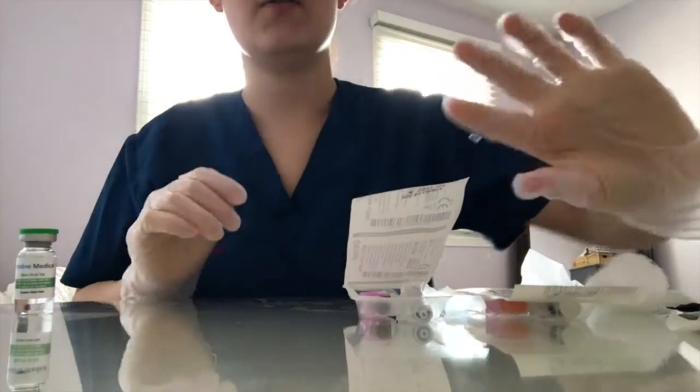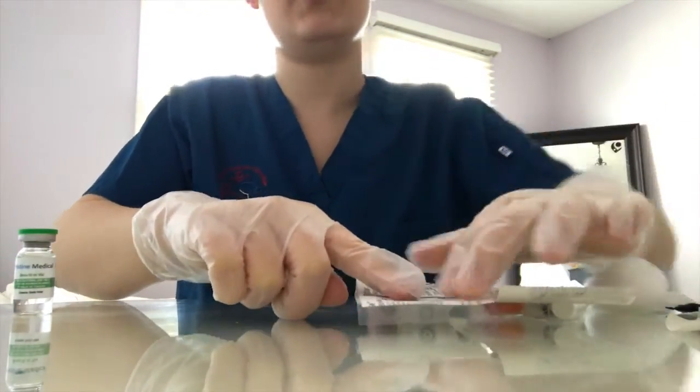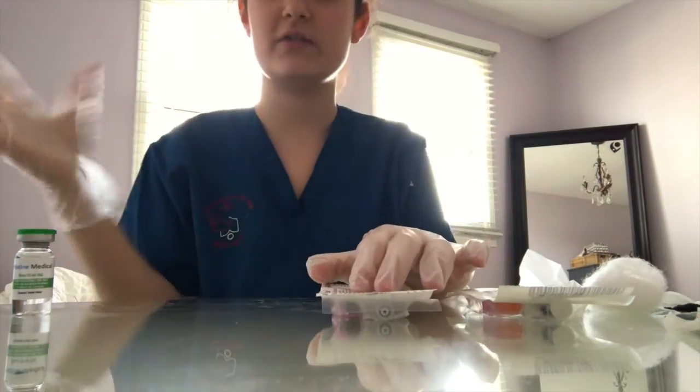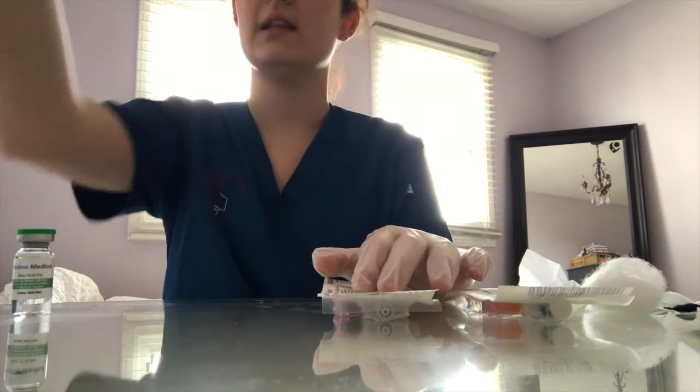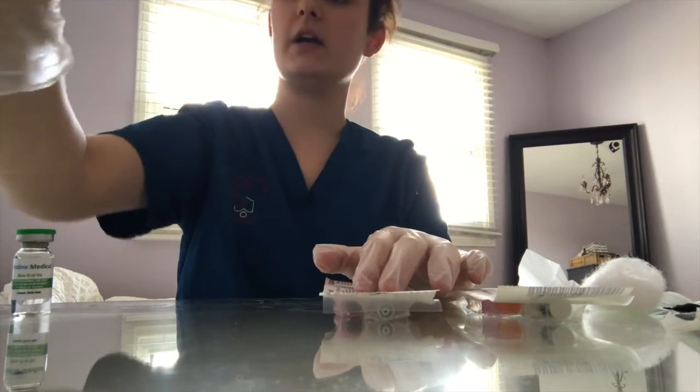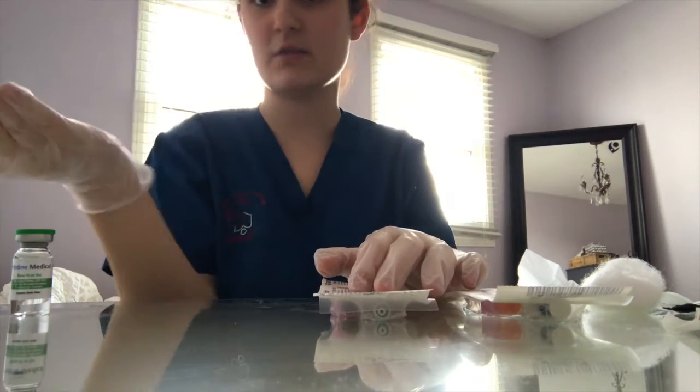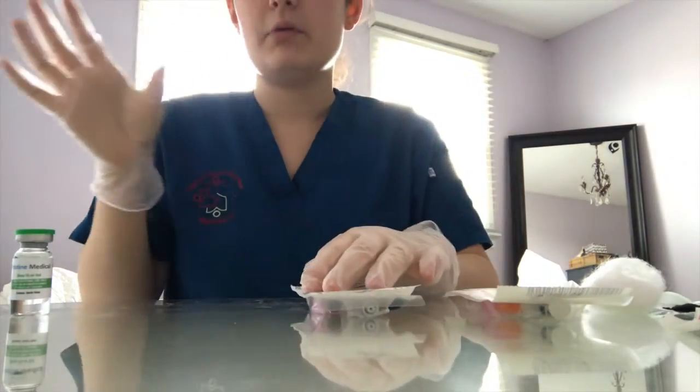Okay, so pretend this is closed. We're preparing the injections. What do we start with? We've checked the MAR, we know what we're supposed to be doing. I would do this with the MAR clearly visible in front of me, just so I can quadruple bajillion check as I'm doing this. So let's start with preparing the IM.